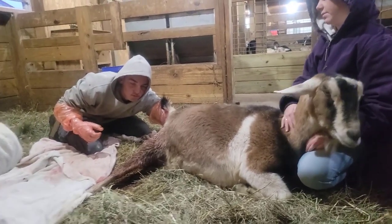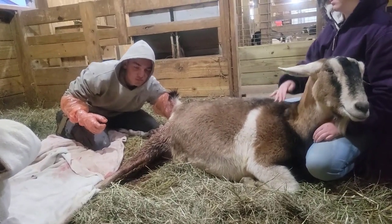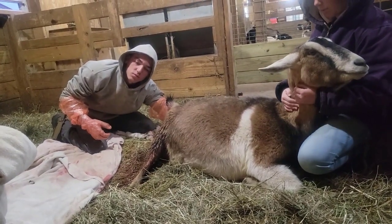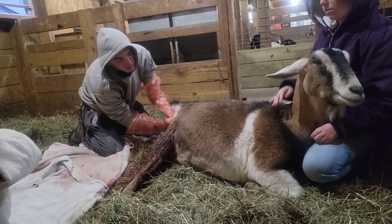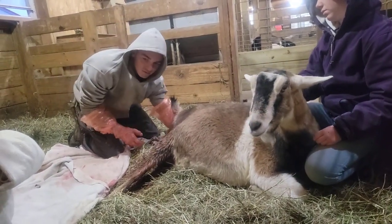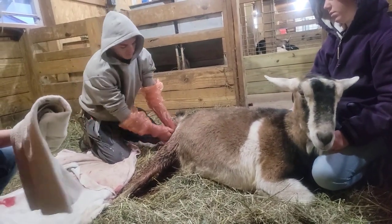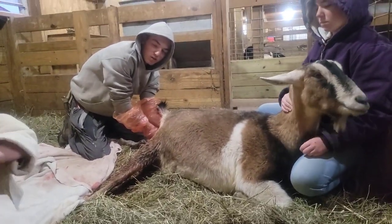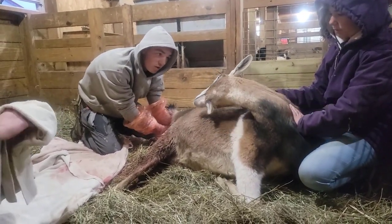Some of the reasons these kids may not be presenting very well is if she does have a tear in her colon or the membrane between the colon and the birth canal, then her contractions can be a lot weaker. Depending on how far that tear goes up, they can be completely useless, and actually just pushing all of that back into the colon. So that's one of the reasons her contractions may not be pushing these kids into proper presentation, because of that tear.